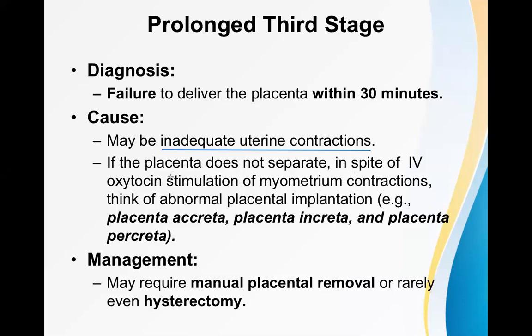Sometimes, if the placenta doesn't separate in spite of IV oxytocin stimulation of the myometrium, think of abnormal placental implantation inside the myometrium, like placenta accreta, placenta increta, and placenta percreta. I'm sure some of the students still remember what these mean. Any answer? What is accreta, increta, and percreta?